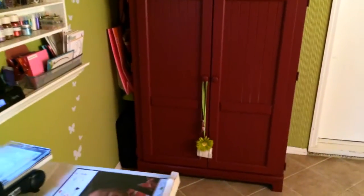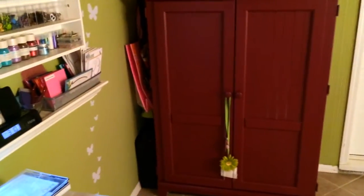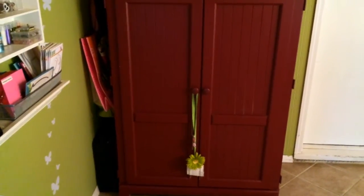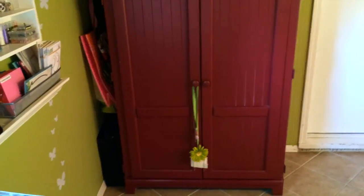So over here is my red cabinet. I've had this red cabinet for years. It's supposed to be for a computer, and that's what I used to have my computer in, but I thought it would be neat to kind of transform it and use it for all my crafty supplies. Let me show you what I'm talking about.